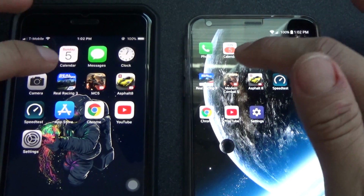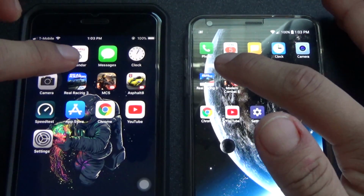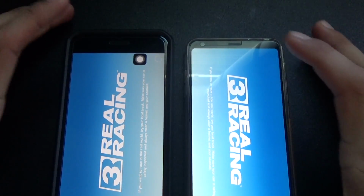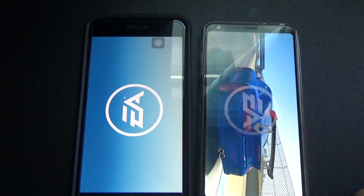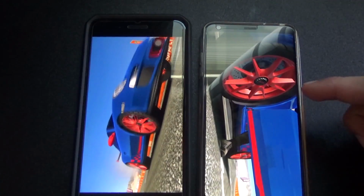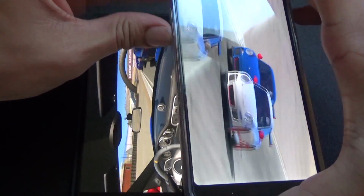We're gonna open up the first game right now, Real Racing 3. Alright, let's open up Real Racing in 3, 2, 1. So I'm gonna have to give the point for the iPhone 8 Plus. It clearly opened it up faster. This animation is way behind this one. But let's just wait till the game loads. The game finishes loading.